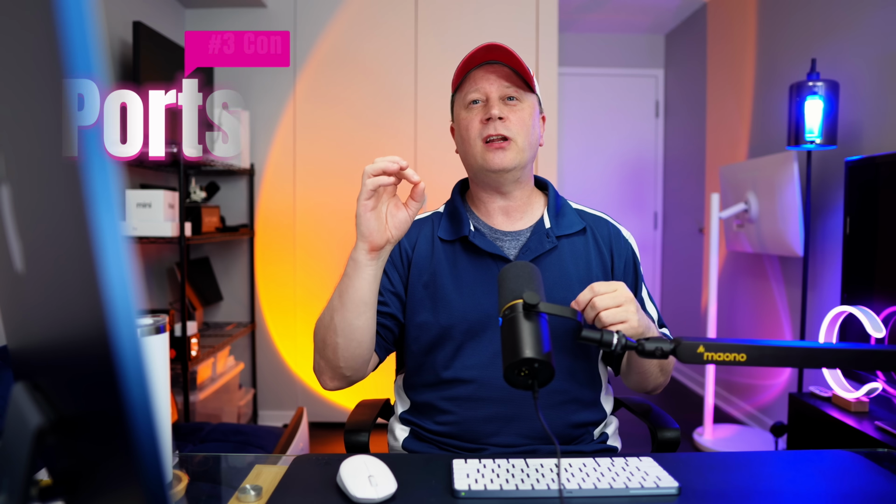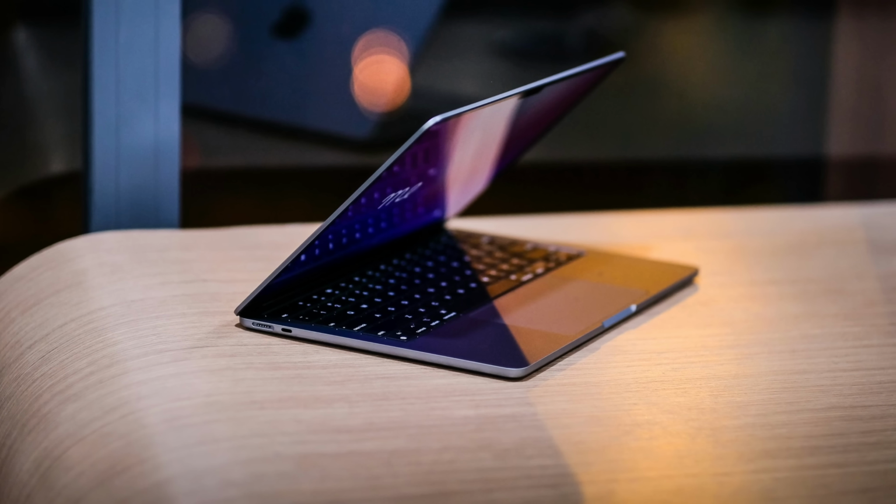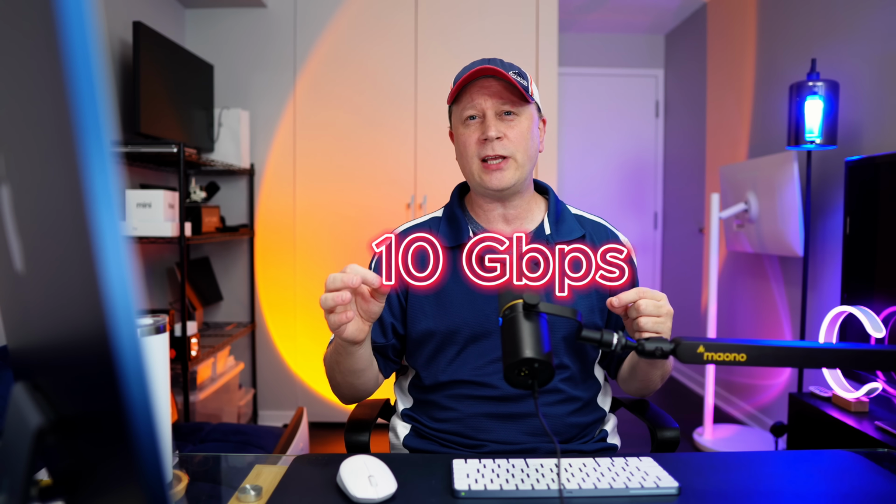All right, number three, this is going to be a con this time, and it's going to be ports. This could be the one turnoff for a lot of people on the price here, even though the price is so low. So what they're thinking is it could come with the MagSafe charging port, maybe, but it's only going to come with one USB-C port. And what they're thinking is not even going to be Thunderbolt. So it could possibly only be a 10 gigabit per second port. That's going to kind of make sure it's different than the MacBook Air.